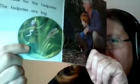I go back to the park with Grandpa. We look for the tadpoles. The tadpoles are big. Now they have some legs and a long tail. I can see the legs on this tadpole. Look at his tail.